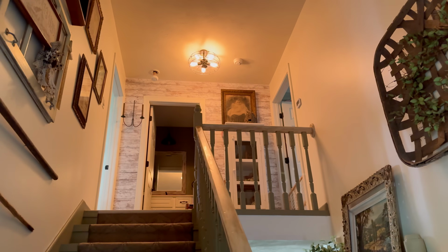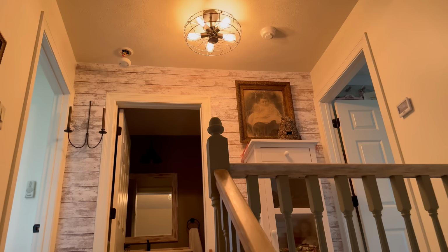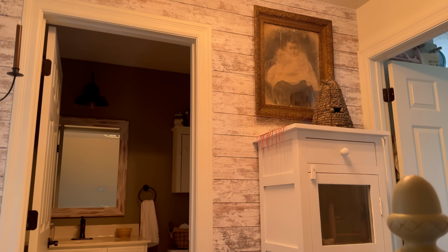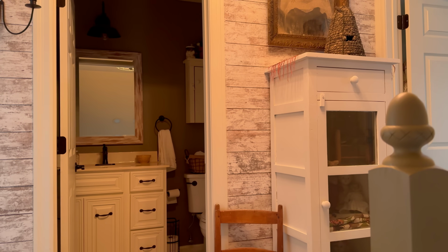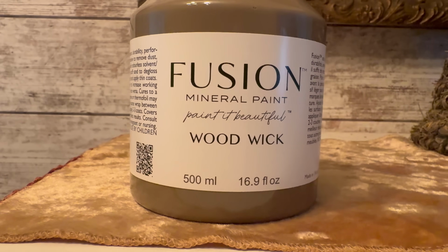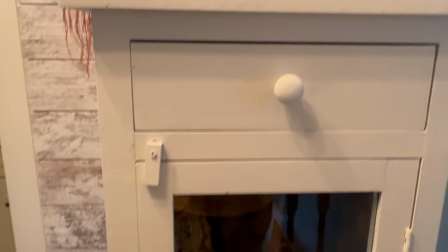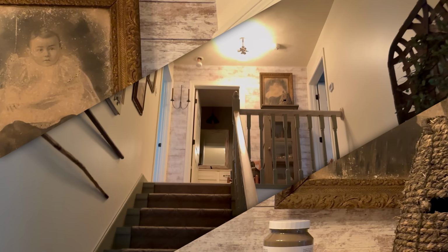Okay, I decided to hang that picture I just got today at Rosebuds up here at the top of the stairs. But I'm not liking the white on that cabinet. I'm getting ready to paint the outside Woodwick by Fusion Mineral Paint. I'm going to leave the inside white, but I want to do this outside in this warmer color. I think it'll look a lot better.